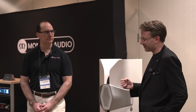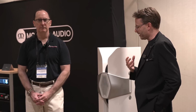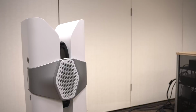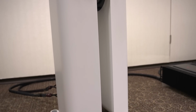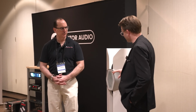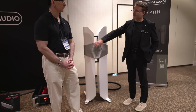So we created a speaker that was born from its configuration. Michael and I sat down one day and we started looking at what we wanted to achieve. He started talking about loudspeaker configurations, and we decided, wouldn't it be cool to create the object around that configuration? And that's what we see here today. So we have a multi-driver array. What are these, 2-inch mids? Yeah, so it's quite unique. We call it the M array, which is housed on this bridge here.